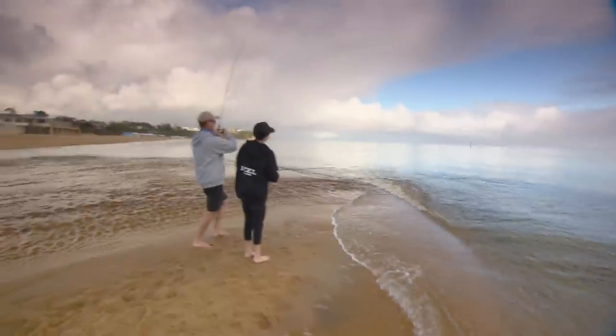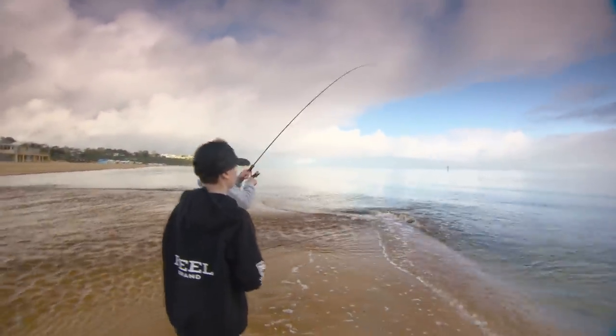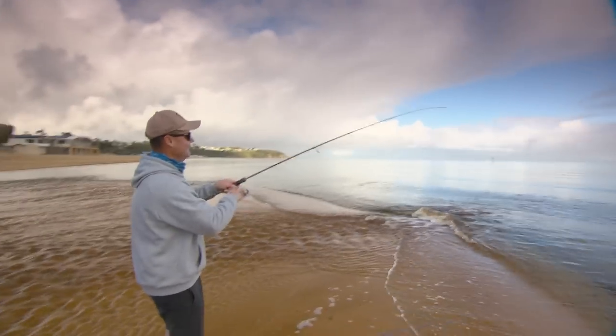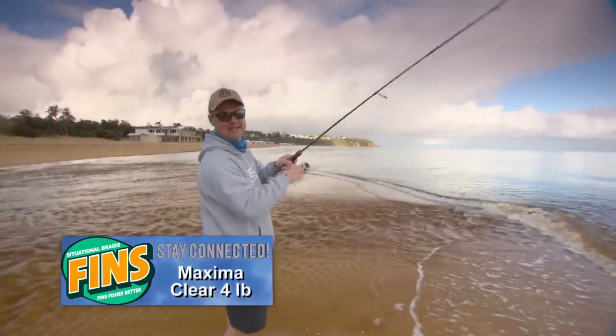Oh, yep, got him. Nice. He followed that for a while. Nice job. How nice is that, using this light gear jet? Yeah. Oh, I just felt a bit of a thump. So good. We've got literally a 4-pound Maxima on today. Made everything as light as we can just to make it so much fun.